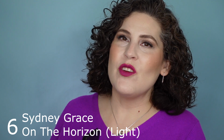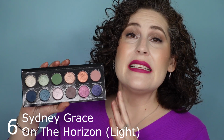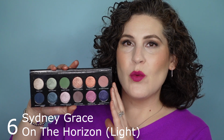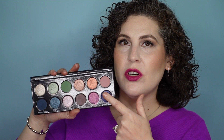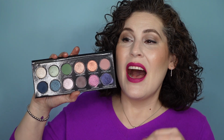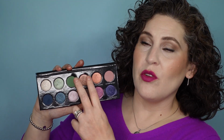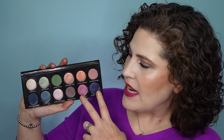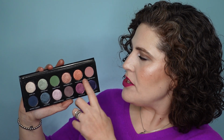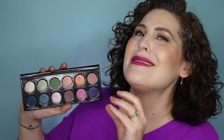Loved this. This Sydney Grace and Temptalia collab with Christine. This is so great. This is the light version of the On the Horizons palette. There is a deeper version of this. And I was like, I don't wear greens. I don't wear blues. This kind of cooler purple down here, I'm like, I don't wear that. Actually, it's really pretty. I love this palette. Now, I do wear this, not as much as I would like to, but the greens, love the greens. And these two shades down here, I was kind of worried about those. They're fantastic. And I really love these shades here, this minty green paired with this, they're just stunning.